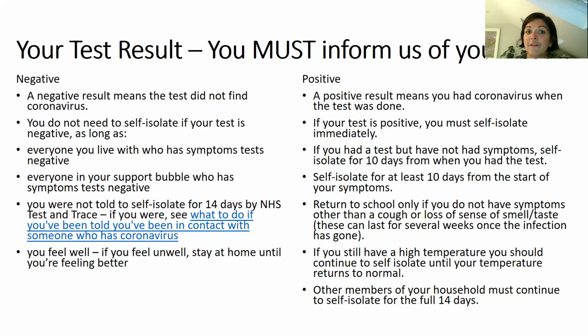So you do not need to self-isolate if your test is negative, as long as everyone you live with who has symptoms tests negative. So if anyone else in your household has symptoms, they must also test negative. And similarly, everyone in your support bubble, if any of them have symptoms as well, they must test negative. And if you were not told to self-isolate for 14 days by NHS Test and Trace, and if you were, then you follow the advice that Test and Trace have given you. So if none of those things have happened, and if you feel well, then you are able to stop your self-isolation. Okay, if you feel unwell, stay at home until you're feeling better.